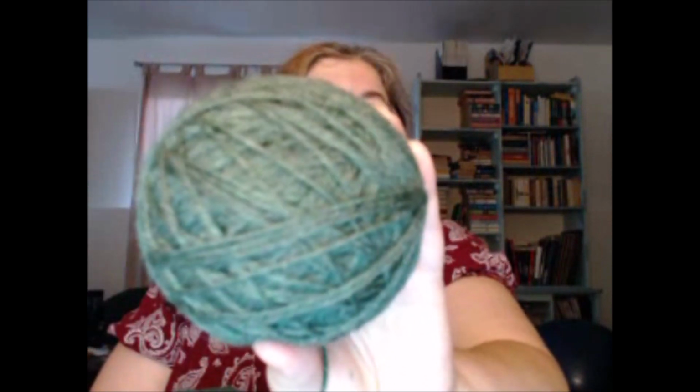So this is, again, I wrote it down, Autumn Leaves by Nikki Vandekar. The yarn is Stylecraft Life DK. I always write L-I-T-E and it's L-I-F-E on the label, but it's hard to read. So this is gorgeous stuff. Sorry. Focus. There we go.